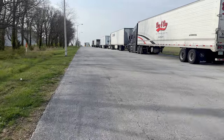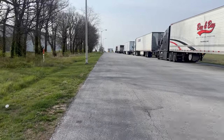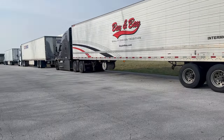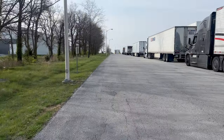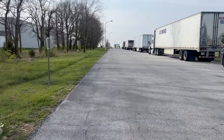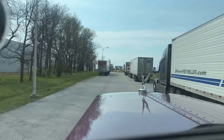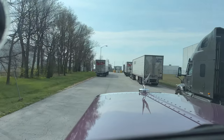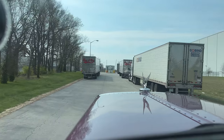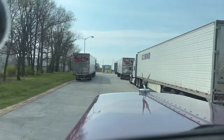Oh, man. Nice little long line that we got going on. 4, 5, 6, 7, 8, 9. So it's 9 trucks. Let's get up here, y'all. All right, y'all, they just called us. Told us to drive up to the guard shack. Let's see what they're going to say now. What door are they going to give me?